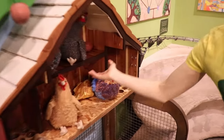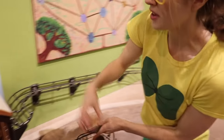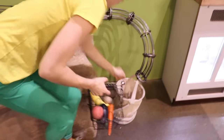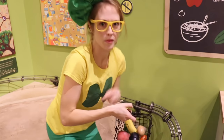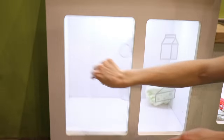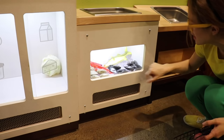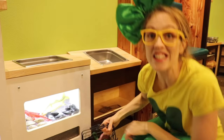Look at this. Here's some hens. Hey, hens, can I have some of your eggs? They've got a lot of protein in them. Oh, thank you very much. Ooh, look at this. You can put the eggs down here. Ooh, and there's my egg. But it didn't crack. Ooh, look at this. And the milk cooler. Whoa. Hey, they've got all their seafood in here too. Yummy. Do you like seafood? I like salmon. That's my favorite fish to eat.